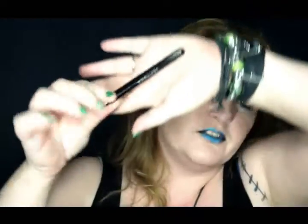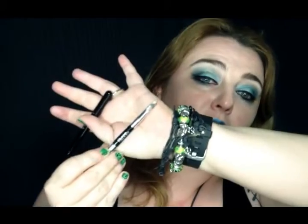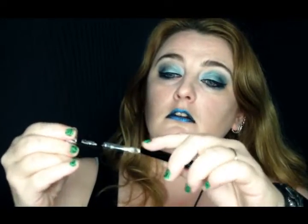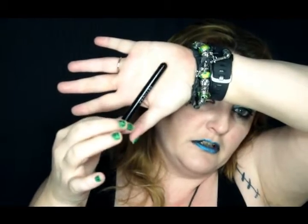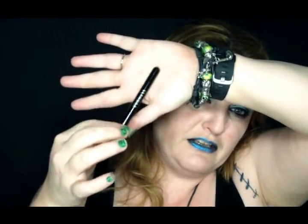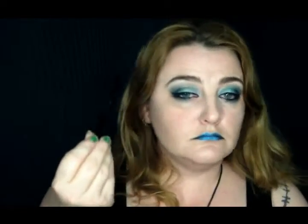While I'm talking about brushes, I also picked up the number 85 Sephora lip brush, which is a little traveling lip brush, and it just pops out like this. And it's just a convenient lip brush. I think this retails for $18, which is kind of a lot for this little brush, but it is much more convenient than carrying a full-size lip brush in your purse.